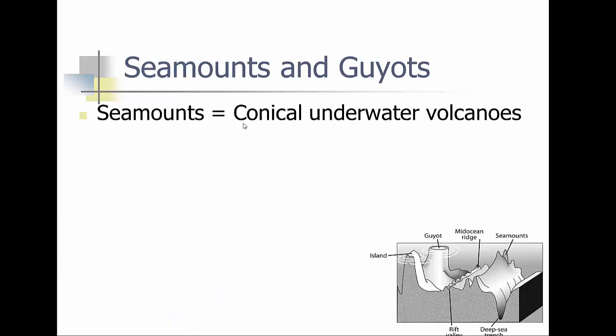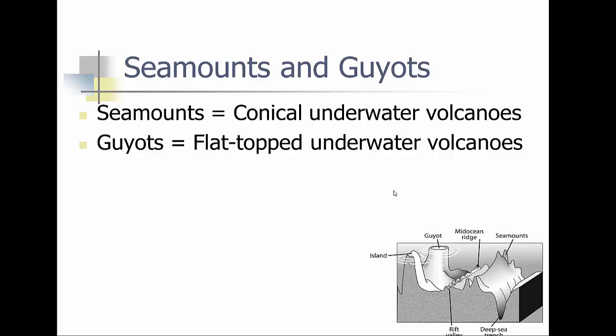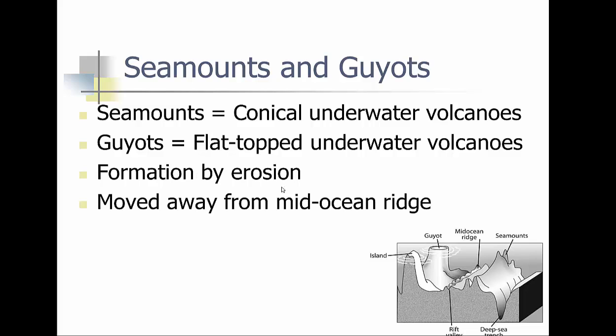Seamounts and guyots. Seamounts are conical underwater volcanoes like these, and they just haven't reached the surface. Guyots are flat-topped underwater volcanoes that look like this. What we think happened is their formation by erosion, and they've moved away from the mid-ocean ridge. So basically, the mid-ocean ridge is someplace off in this direction. We get an island that pops up, and the volcano stops erupting.